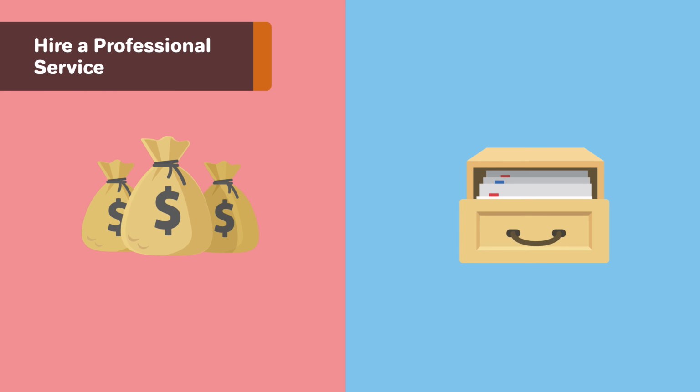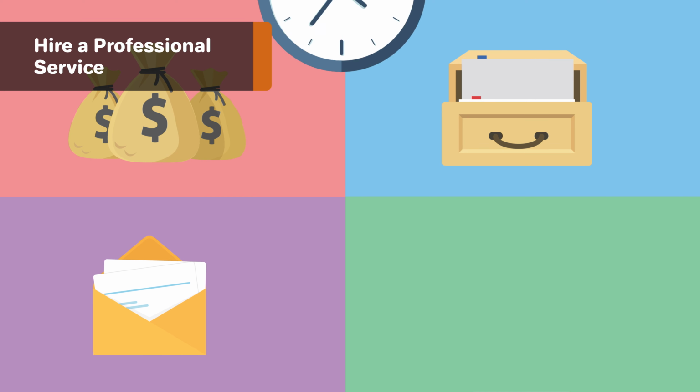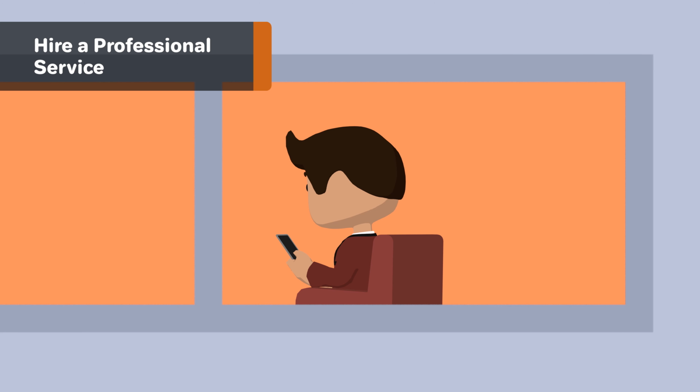However, there are several benefits to working with a pro. A hired registered agent helps with getting your reports filed on time, helps you stay organized by keeping your business mail separate, and is available at all regular business hours to accept official mail and legal papers on your corporation's behalf. A final and important additional benefit to using a service is privacy.